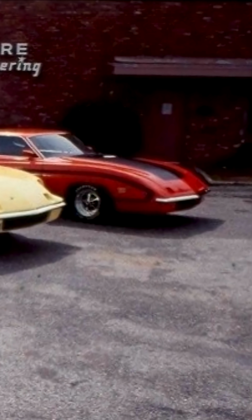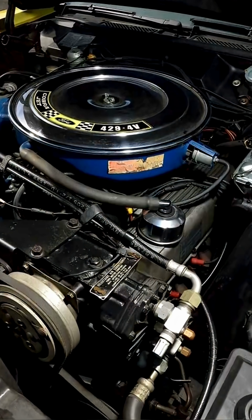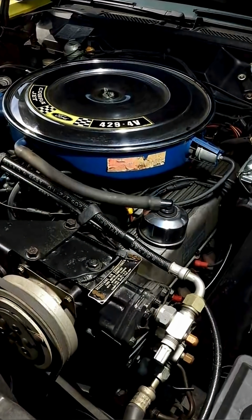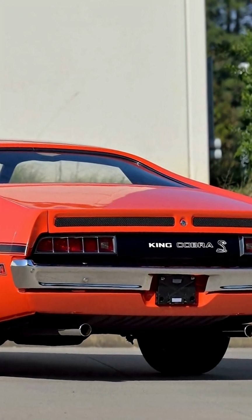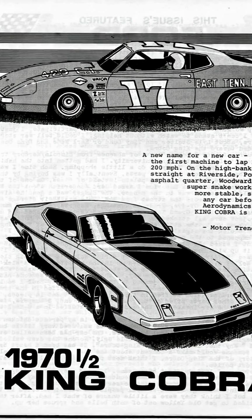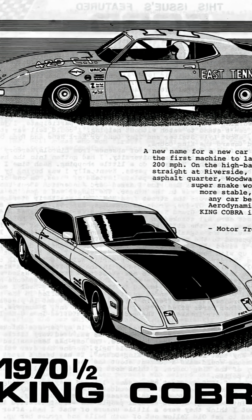Each of the 3 prototype cars were powered by a unique engine. One by the Boss 429, one by the 429 Super Cobra Jet, and one by the 429 Cobra Jet. Ford brought in racing partners Holman Moody to handle suspension and engine development. The Torino King Cobras were taken to Daytona for testing, and that's where the King Cobra's issues began.